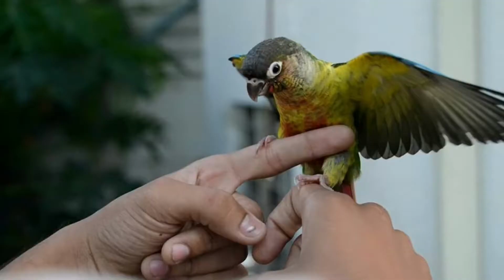Over the last many years, I've had many different pet birds. It won't be wrong to say that I've grown up with these birds. I've had macaws, African grey parrots, and as I majorly worked with parrot species, I worked on their conservation, their captive breeding and rehabilitation. I learned a lot of things from them.